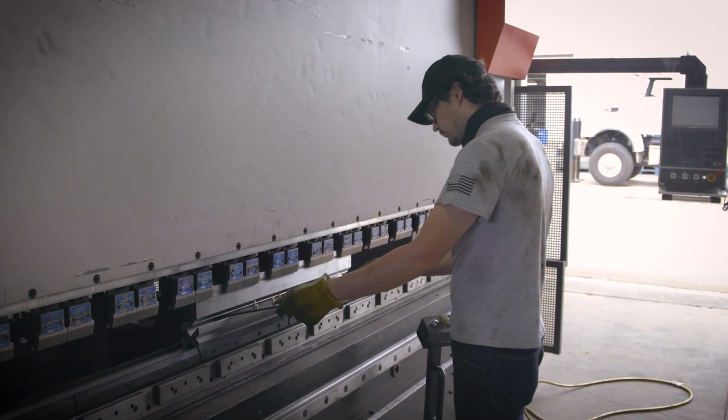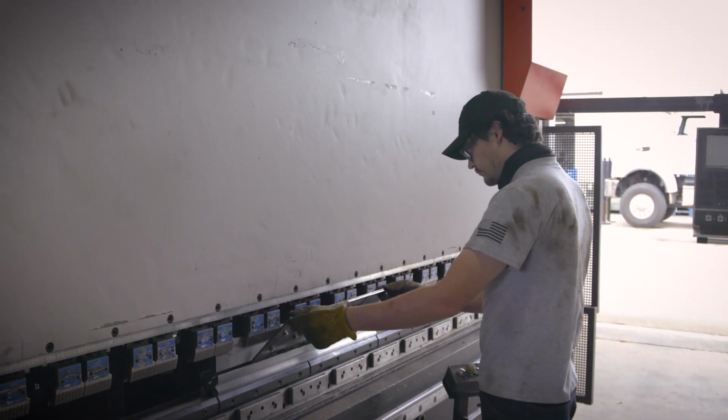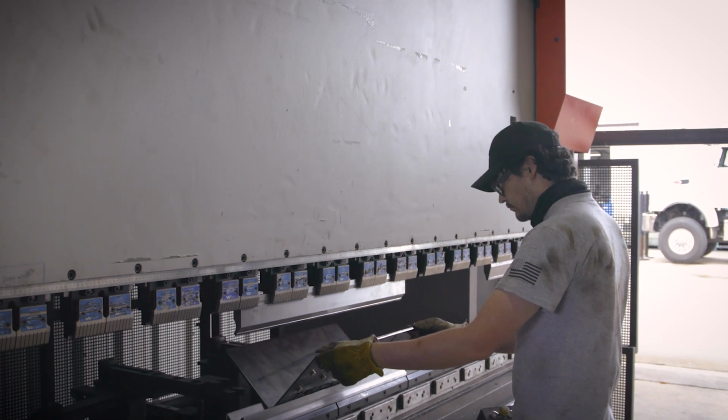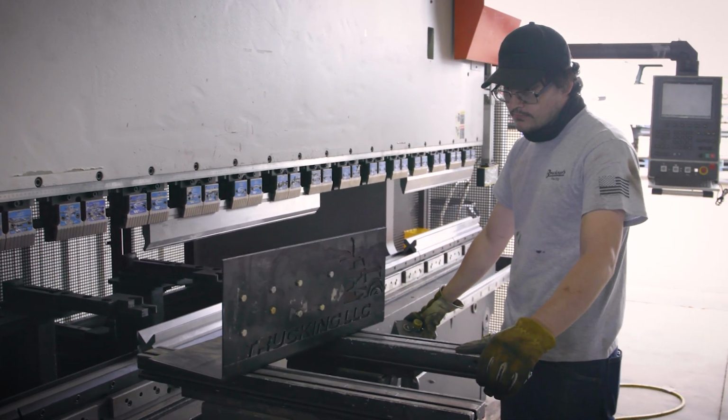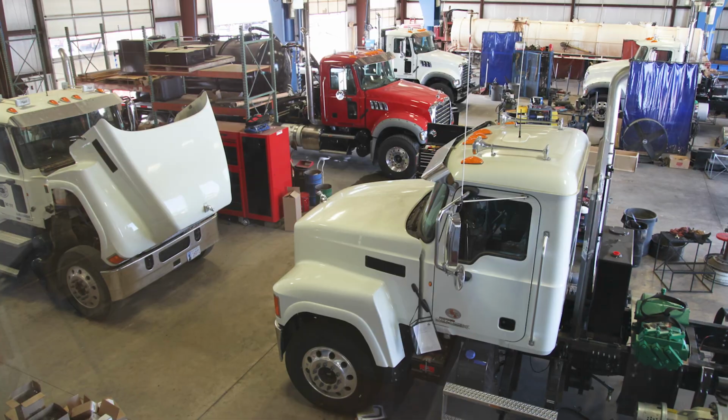Our Bystronic PR320x4100 press brake has the capability of bending materials up to 1 inch thick, carbon steel, stainless steel, and aluminum in a wide range of various lengths and thicknesses.